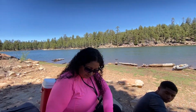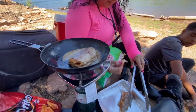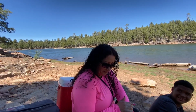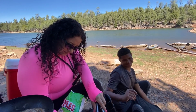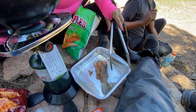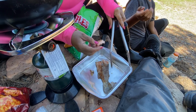All right. We cooking and we catching. The fish didn't even fit in the pot. We had to cut it open, cut it in half to fit in the pot. How that's tasting, Maggie? Good. June, try you a piece. How you like this trout? It's a little raw, yeah, it's a little red, huh? It's a little raw. Let me do a little bit more.